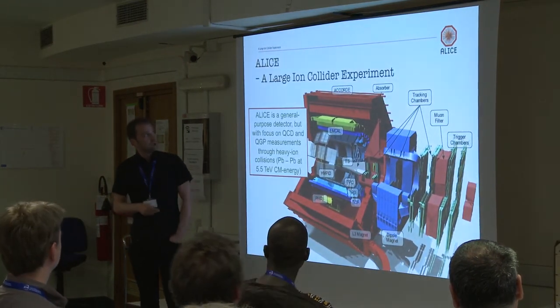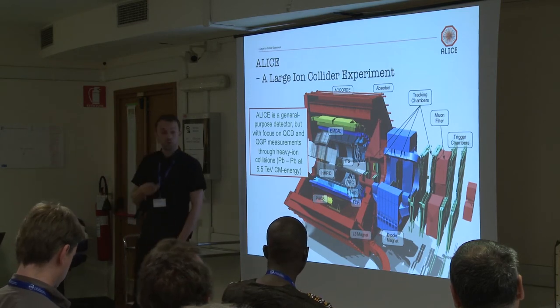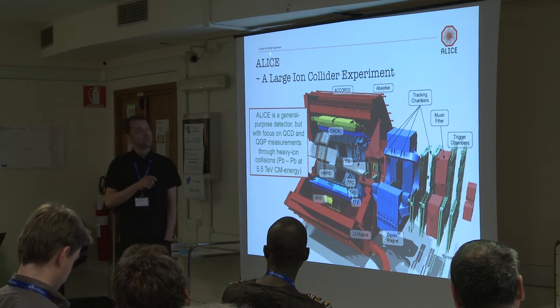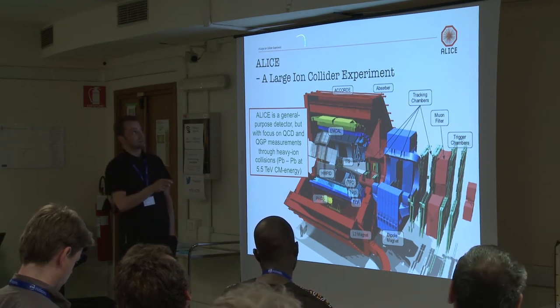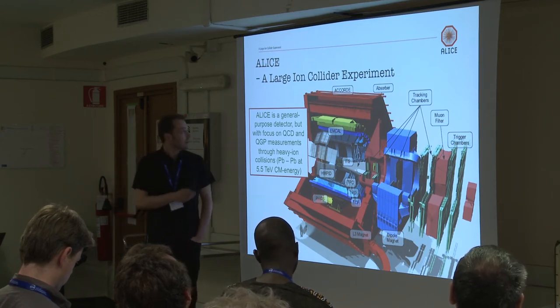Let me just directly jump to the ALICE experiment, where people planning it for more than 15 years were very creative in finding an acronym which stands for ALICE. It's A Large Ion Collider Experiment. So it's very complicated. If you use it in a paper and you say the ALICE experiment, you actually use experiment twice, which makes it very tricky.